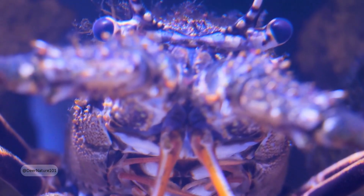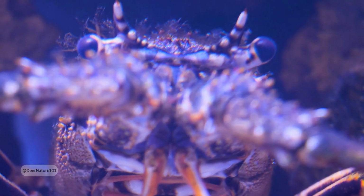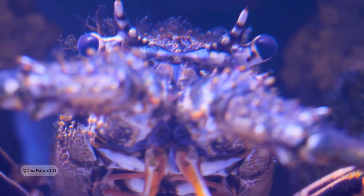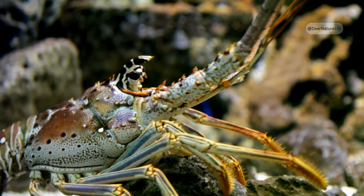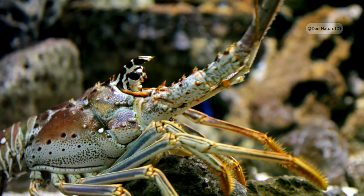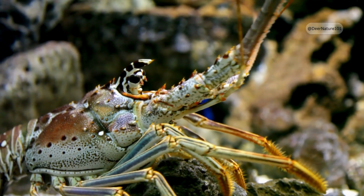Lobsters are characterized by their large front claws, or pincers, which they use for defense and hunting. One claw, the crusher, is used to break through shells of prey, while the pincer, or cutter, is used for slicing or tearing food. They also have long antennae for sensing their environment and smaller walking legs that help them move along the ocean floor.